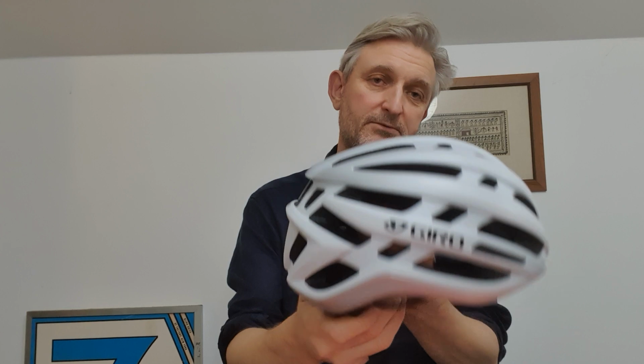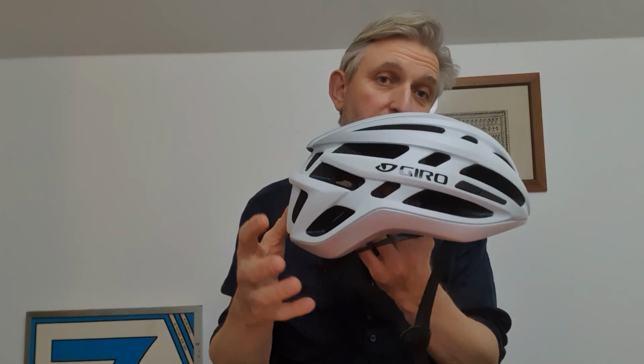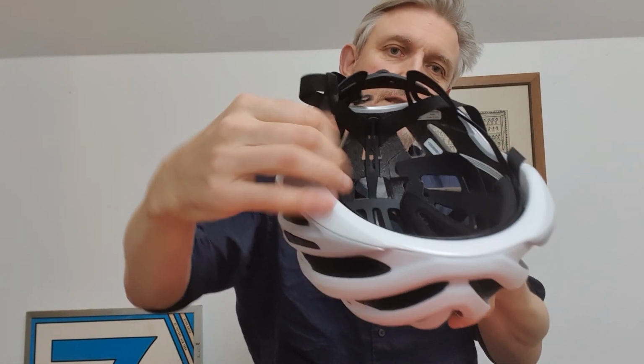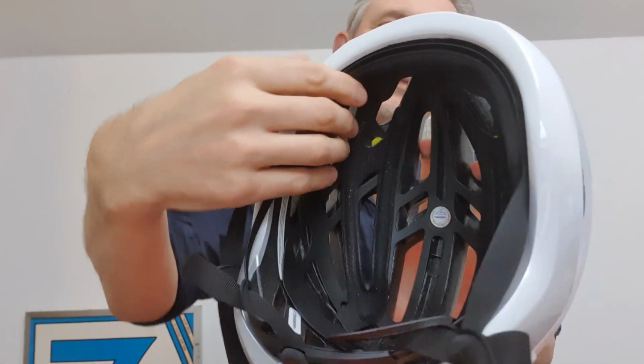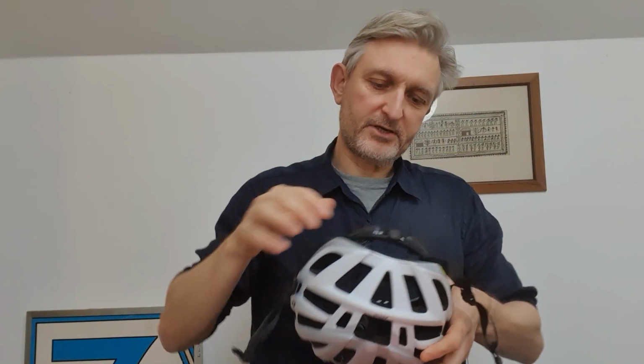The MIPS, if you don't know, refers to the multi-directional impact protection system, which is like a plastic cradle which sits inside the helmet, and it gives a bit of movement on the head, so that on impact, rather than your whole head getting twisted, the helmet's supposed to twist a bit around your head, because the rotational forces have been found to be quite bad for brain injuries.